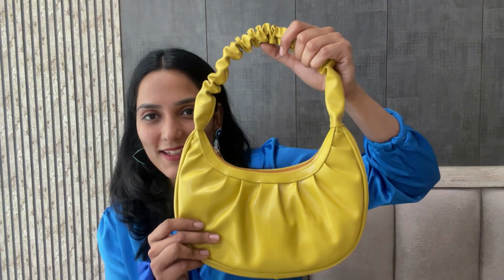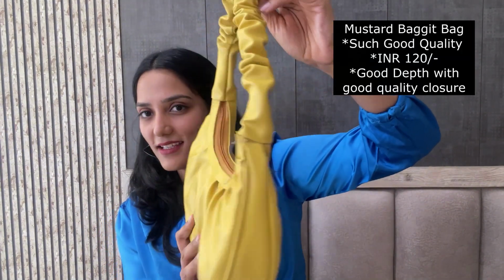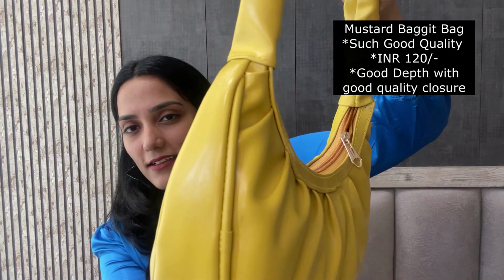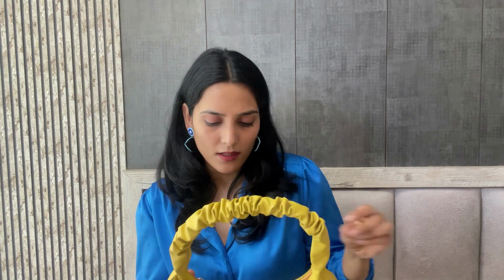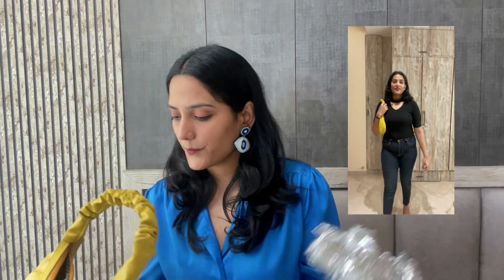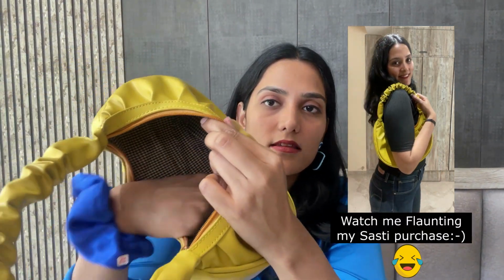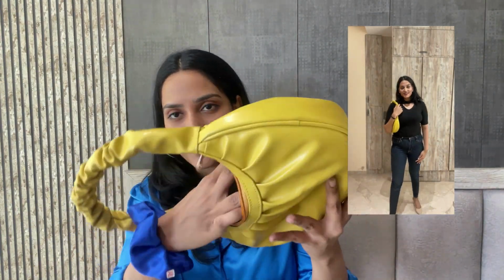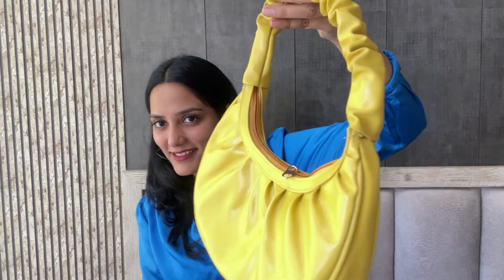So second one is in mustard yellow color, baggy bag. See the quality of the bag, guys. It is a very good quality. The space is also good. The space of the bag is very nice. Actually, mostly baggy bag is aati nahi hai, but it's cheap rate mein aapko itni space mile to I know guys, no one can miss that. It's very big. Very cute, very sexy.